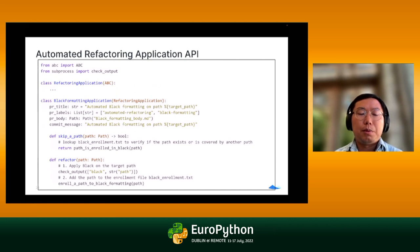And we also need to provide an API for our refactoring applications. For example, we can use a Python abstract base class to define an API for refactoring applications. And then an application like black formatting can just focus on implementing the API to provide the needed metadata. So the metadata we would need when creating the pull request includes the pull request title, the labels we want to add, the body, and the commit message. With those, we can provide detailed enough information when creating the pull request. Then the reviewer can just review the change based on what we provided in the pull request.